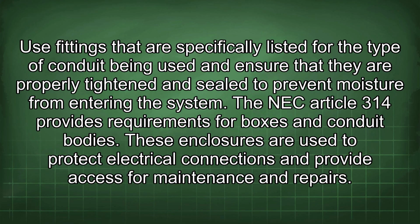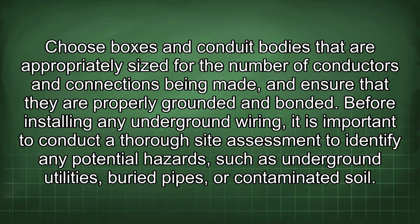The NEC Article 314 provides requirements for boxes and conduit bodies. These enclosures are used to protect electrical connections and provide access for maintenance and repairs. Choose boxes and conduit bodies that are appropriately sized for the number of conductors and connections being made, and ensure that they are properly grounded and bonded.